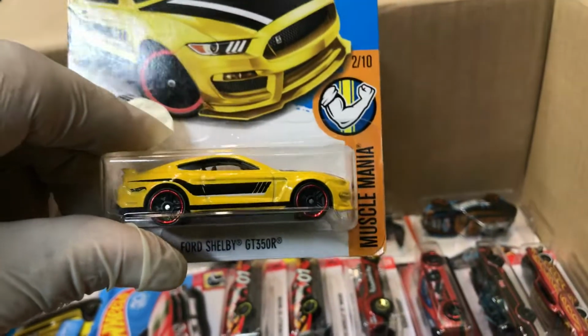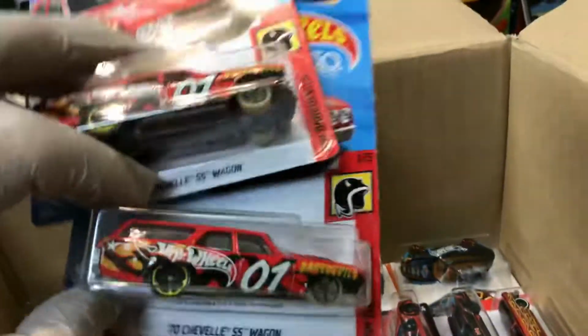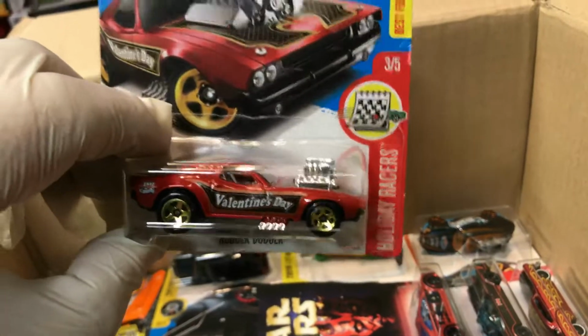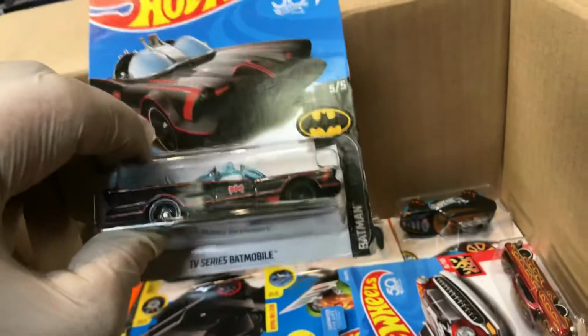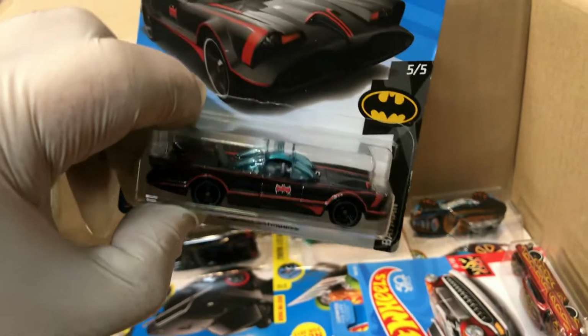Ford Shelby GT350R, nice color. And a '70 Chevelle SS wagon, 01 on the side. Roger Dodger, Holiday Racers, Valentine's Day. Star Wars, it's the fantasy car, guys. Nothing big. Hot Wheels is on the back. All right, TV series Batmobile. I like this color scheme. 50th anniversary of Hot Wheels.